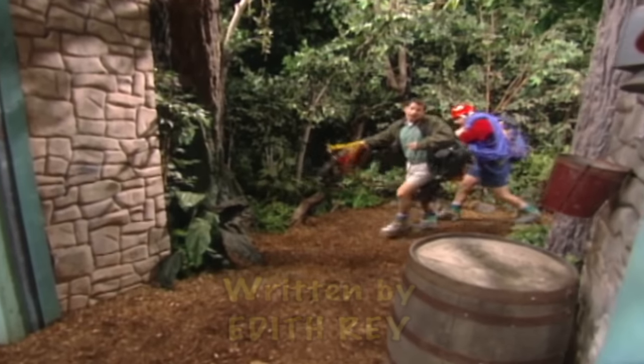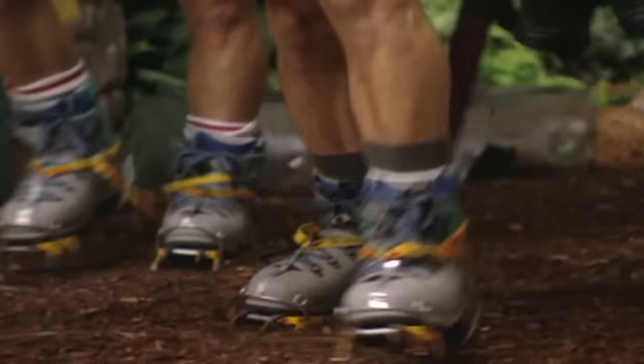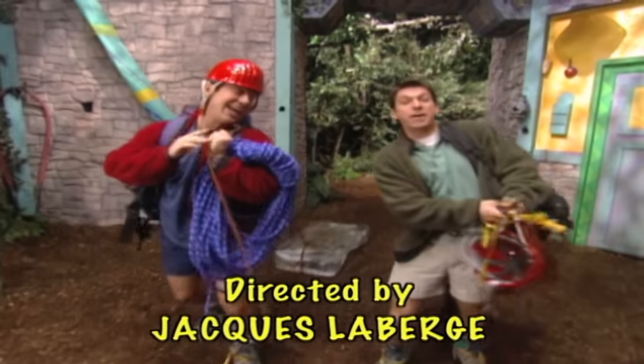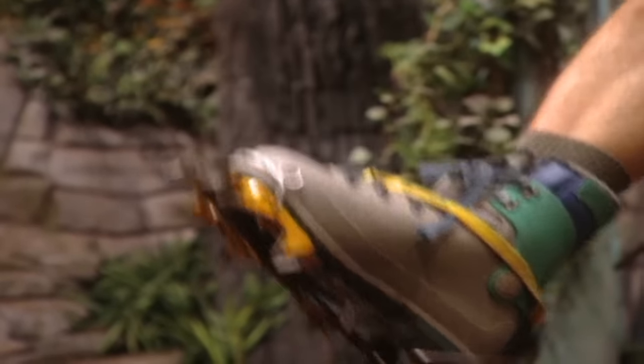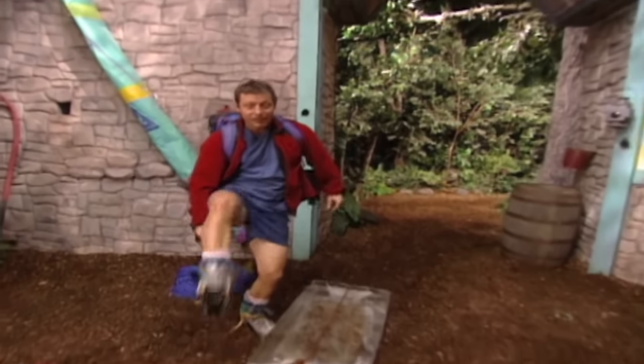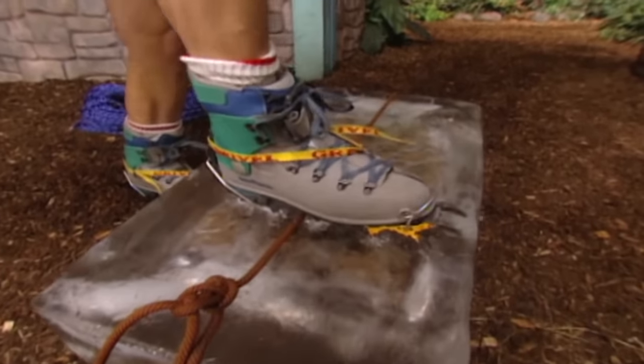Well, it was there, and we climbed it. An iceberg! And we even brought some of it back with us. You know, ice climbing is a lot easier with these special shoes called crampons. Yeah, the claws on the bottom of these shoes can really dig in.